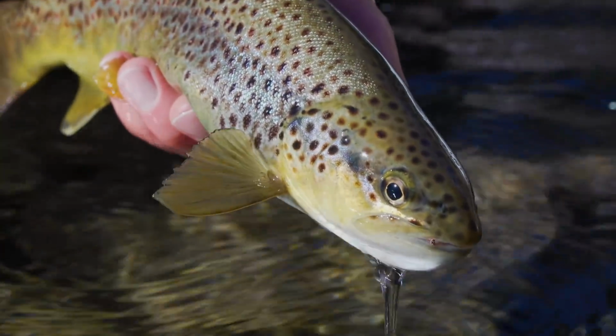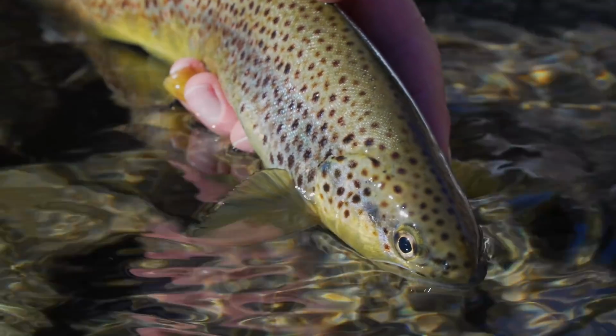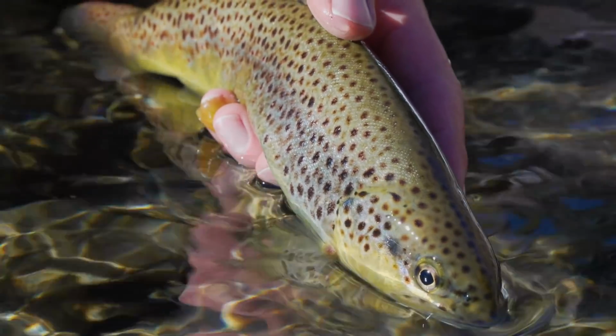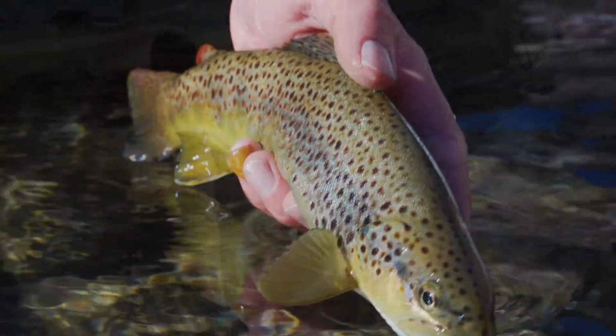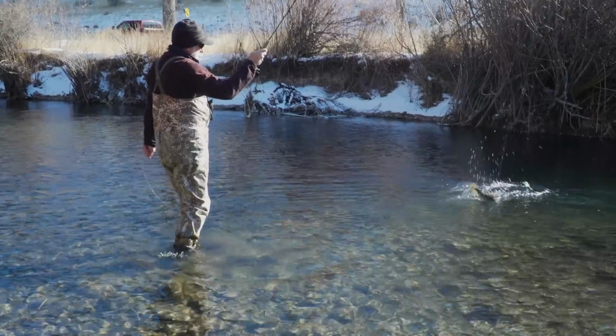So here's proof that sometimes you just need to move locations. We went to a new stretch of water. I spotted this fish or another fish in the same area, re-rigged to a dry dropper, and first cast on the Lite Brite Perdigon. Okay, and of course he took the egg on the point.